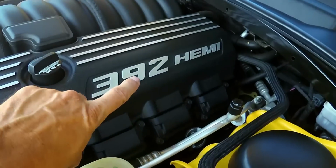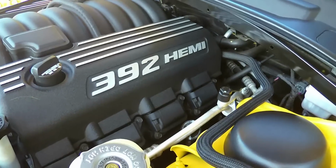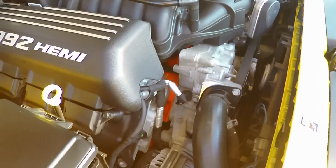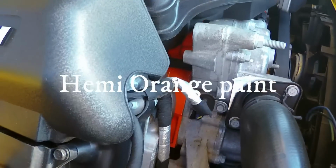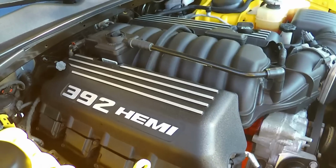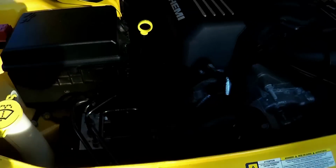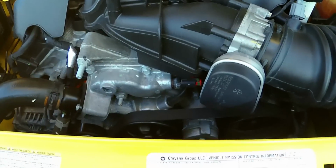Must be the advertisement. What's that say, son? Hemi? That's all you need to know. Very iconic car. It's the Yellow Jacket, and the 392 was first introduced in 1957. It's got the orange on the block. In 1957, this was a world record-breaking engine. It took Chrysler 300 to many, many wins in NASCAR and Daytona Beach. And so Chrysler decided to bring back the 392.